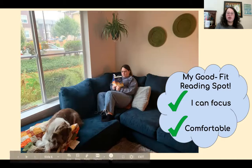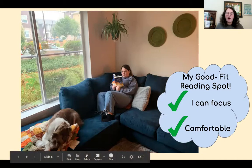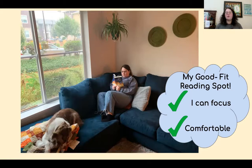So she knew that she could come chew her bone next to me, but that I wasn't trying to play if I was sitting there. So that was a good fit spot where I could focus. My TV is also in the room and I made sure that that was turned off. And then, when everything was all turned off and I was in my spot, I was like, okay, I'm ready to read. I can focus.